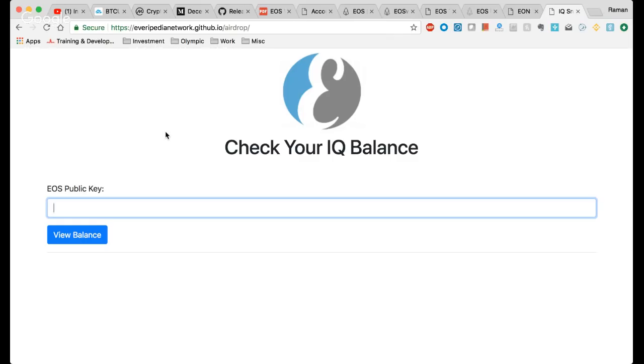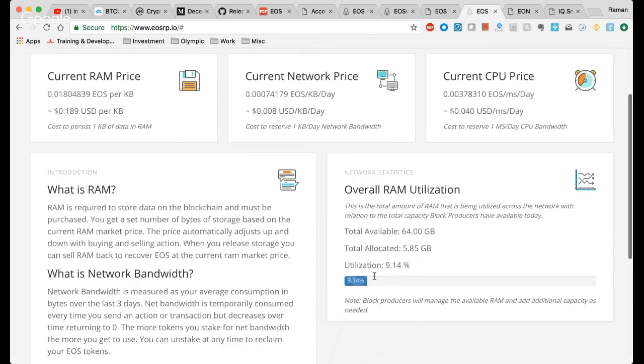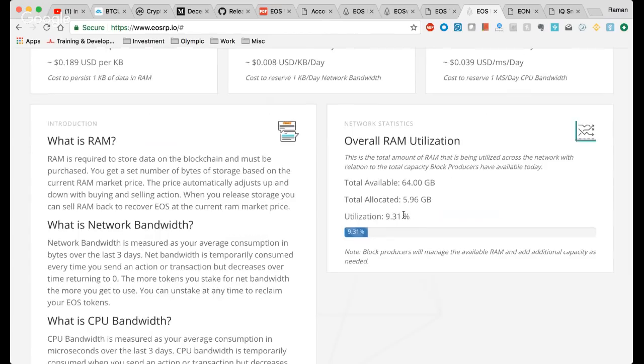Going forward, once these kinds of things start happening, we will see more and more people realizing the potential of EOS, especially the airdrop model, which will create a lot of attention. RAM buying will create a lot of demand for EOS because, as I said, it's going to be a big speculation market. People are buying more and more RAM. Right now it's only 9% utilized because no DApp is running. It's mostly because people have bought it. And just now I reloaded from 9.14, it became 9.31%.